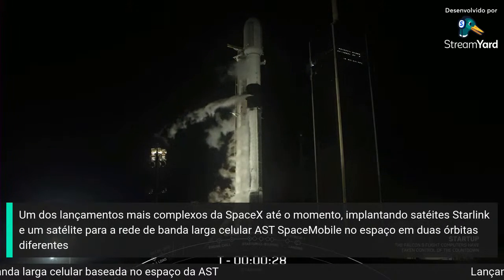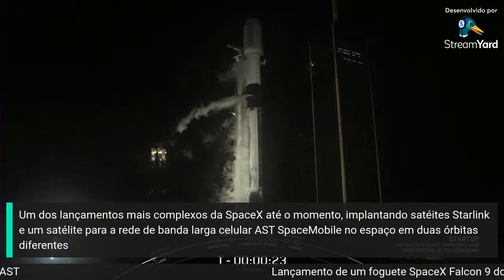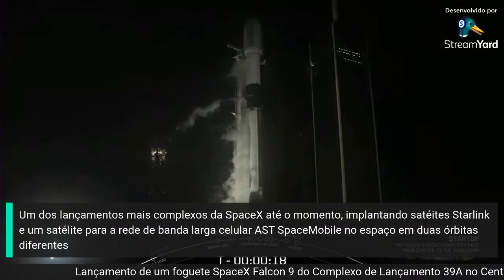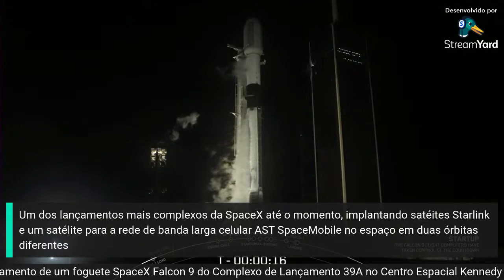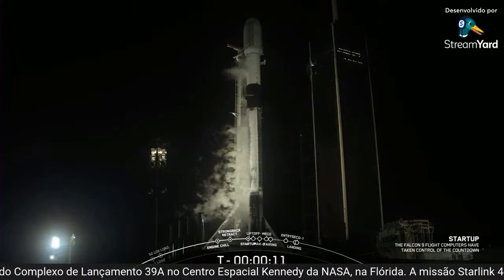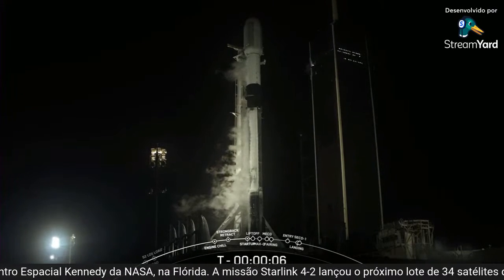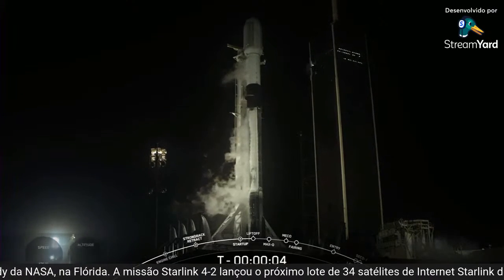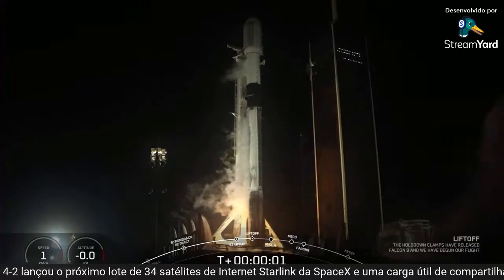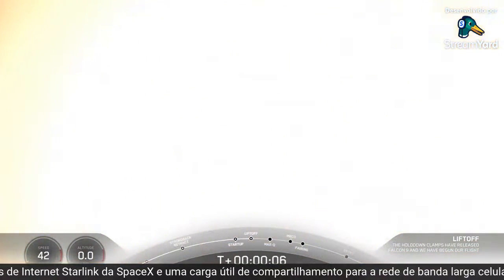T-minus 30 seconds. Fifteen seconds. T-minus 10, 9, 8, 7, 6, 5, 4, 3, 2, 1. Ignition and liftoff of Falcon 9. Go Blue Walker 3, go Starlink.